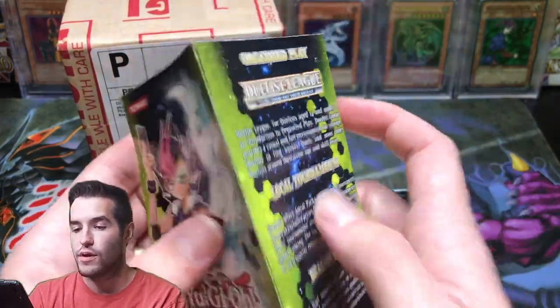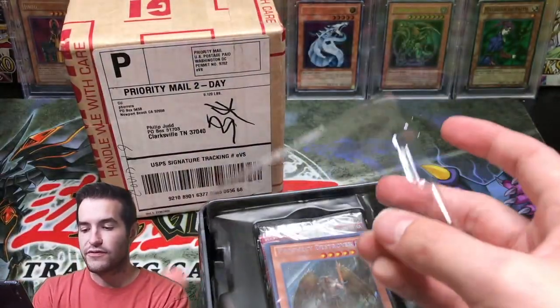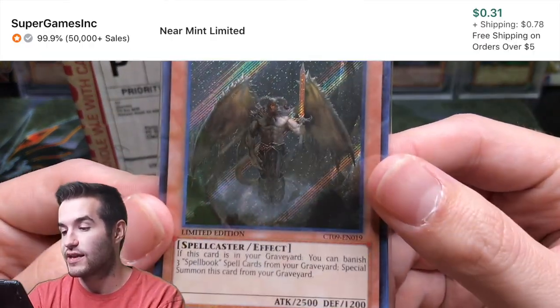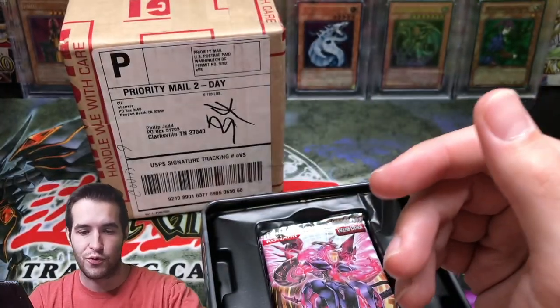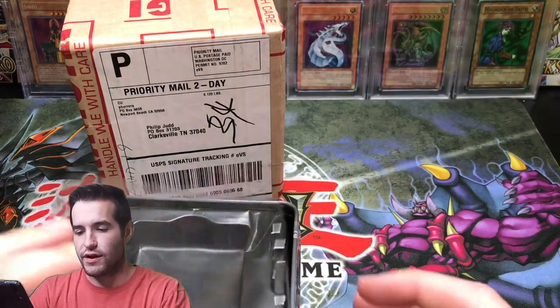We have Duelist League. Okay, cool little booklet here. Not really sure, I guess it's just some info. Then we have some pretty cool packs in here. We have a 2012 Prophecy Destroyer 10. Prophecy Destroyer is really cool looking. Let me check that guy out. Check that sword out. I got a dude with wings, a sword, a helm. I mean, that's really cool. Packs inside include, let's see what they are. I don't even know.